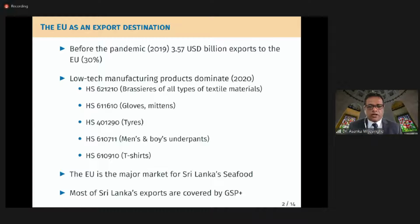So EU is the major market for Sri Lanka's seafood. That's a really important factor because about 1/4 of Sri Lanka's labor force is in agriculture sector, and a considerable workforce is involved in fishery. Most of Sri Lanka's exports are covered by GSP+.